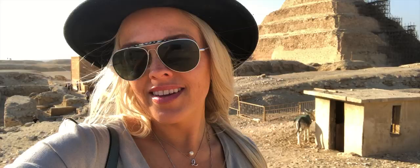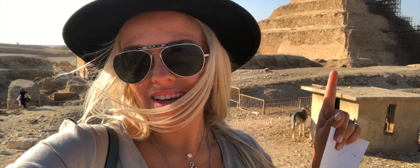The Step Pyramid in Saqqara. This is the first pyramid in history.